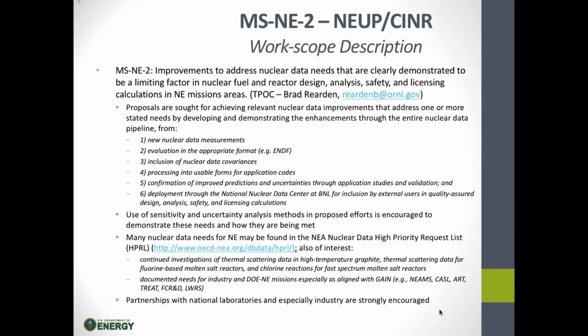We want to ensure partnerships with national laboratories and/or industry partners to ensure the relevancy of the work, to have a demonstrated need for a demonstrated DOE mission or industrial application system. So that would really bolster the proposal, to have an identified need that could be resolved with a new NDEF evaluation, carrying this forward to advance the state of the art for the community. And so with that, that's the scope for this area.